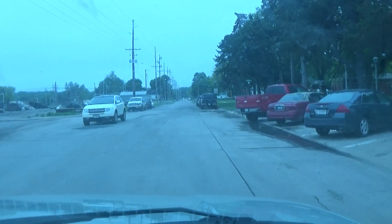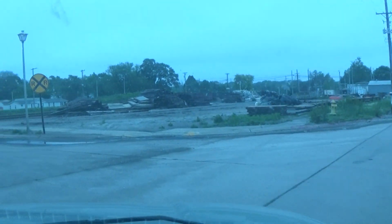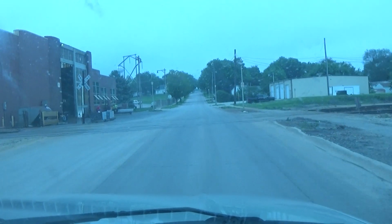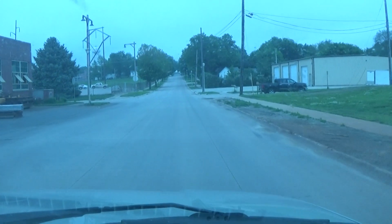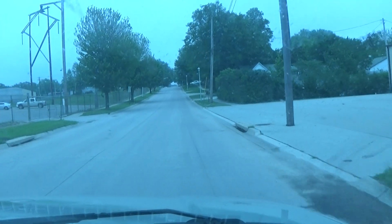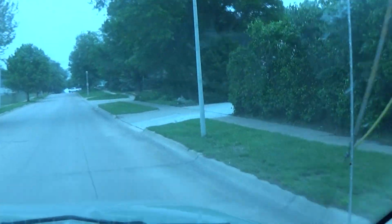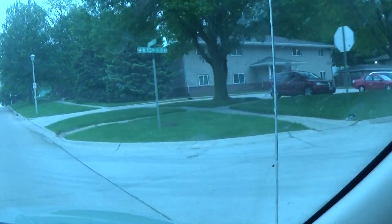The only thing I'm doing illegal right now is, if you look at the back of my license, it says corrective lenses, and I'm now wearing my glasses. I forgot to grab my glasses before I left. Now over here is the apartments where my best friend used to live.